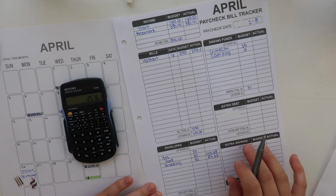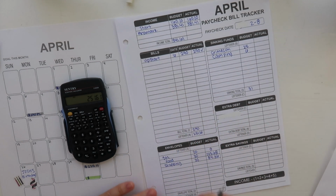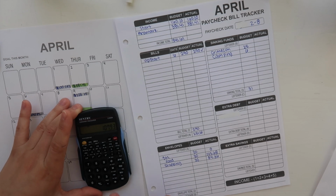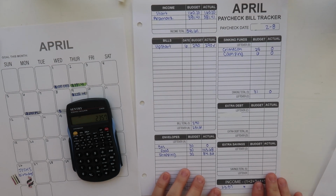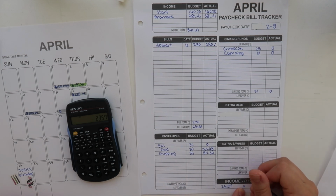$251.61. And then I spent $0 on gas because besides the Lowe's and Walmart, we haven't gone anywhere. I spent $143.68. This was put on my credit card, so you'll see next week when I pay it off. Subtracting everything, it equals $23.57 would be my income after everything I spent. But since I put it on a credit card to pay off later, my actual income that's in my checking account still is $196.11.